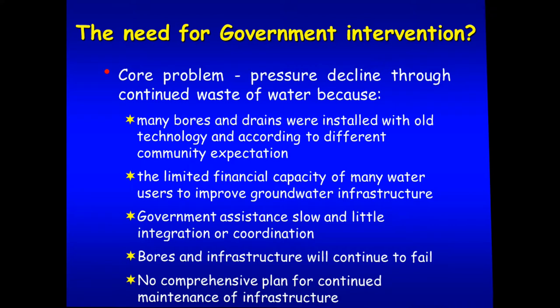The price has gone up quite considerably now, but even then we're talking $500,000 or $1 million to change the water system on their property. And oftentimes these landholders just didn't have that kind of money. There was some government assistance available, but it was very little, and it came out like sort of like the land care stuff, a contract here and a contract there, and nothing really coordinated, nothing really going on. And so it wasn't really happening.